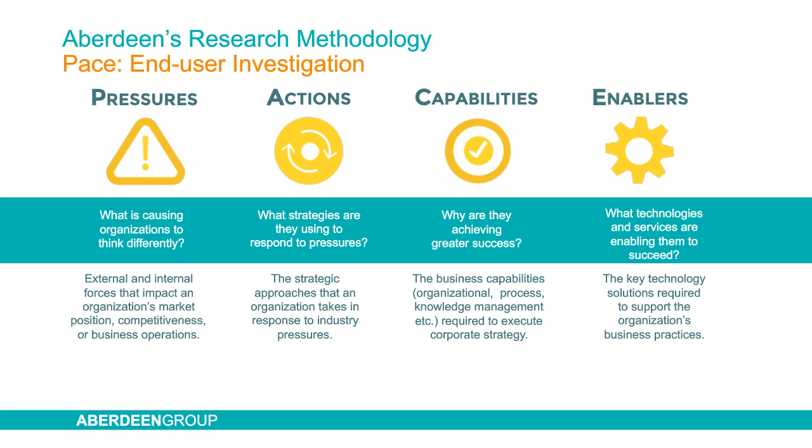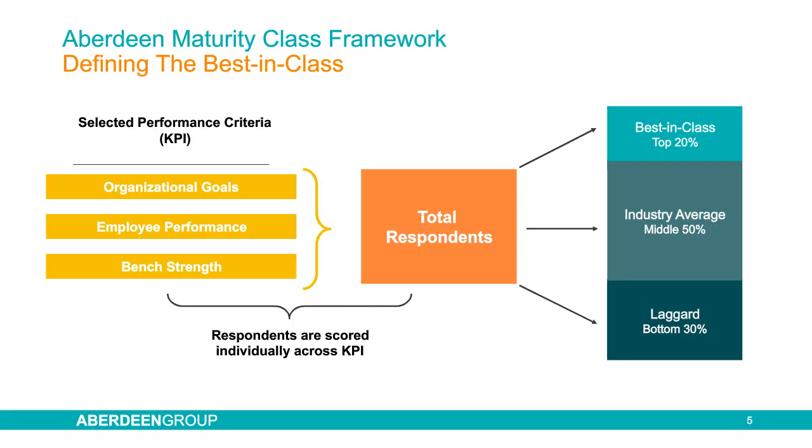Next, we have our Best-in-Class Framework, which is where we take every single survey taker and rank them on a series of key performance metrics to determine just how effective they are in any given topic. These can be things like change in profitability year over year, complete and on-time delivery, inventory accuracy. Based on their score, we place them into 3 classes: the top 20% being the best in class, the middle 50% being the industry average, and the bottom 30% being the laggards.